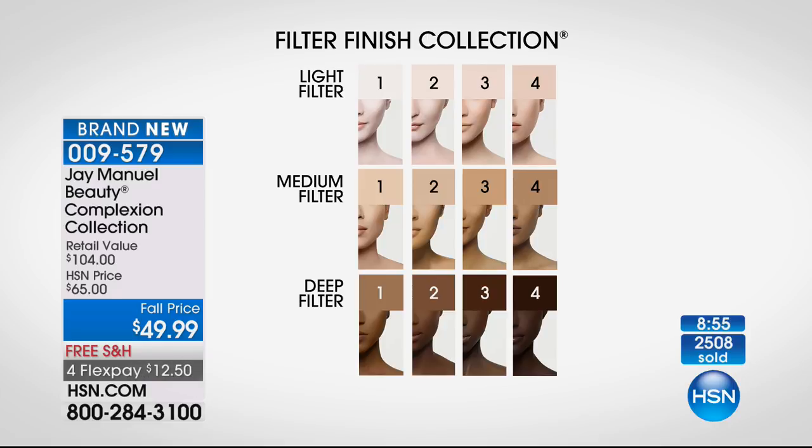We already know deep four sold out. Gone. Probably because those women need to grab that shade. But if you look at Iman when she comes up on air in a moment, she's wearing deep filter deep two. Deep filter two, and only about 8 minutes remaining.